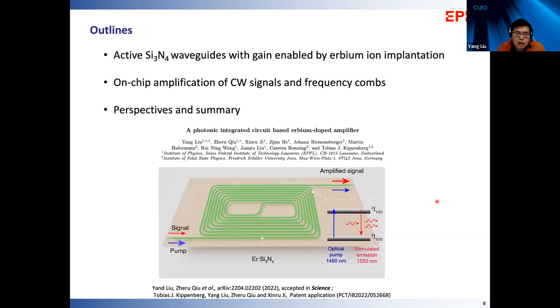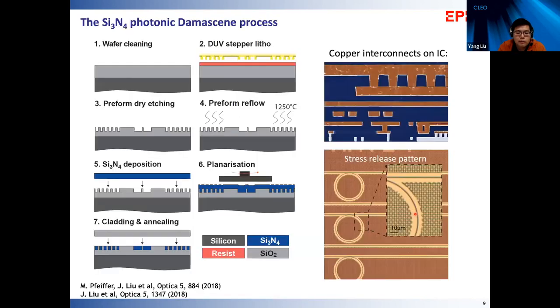So in this talk, I will start by showing you how this active silicon nitride platform is implemented by the erbium ion implantation technique. Then we show you how we operate this in the continuous regime, and also in the pulsed regime for on-chip signal amplification. And in the end, we will provide our perspective for this research and the summary.